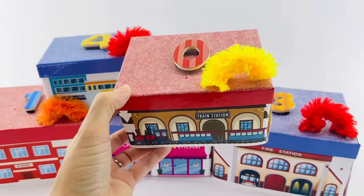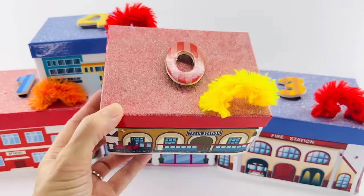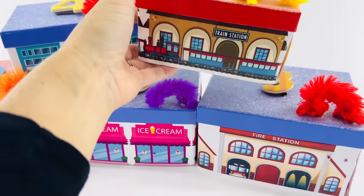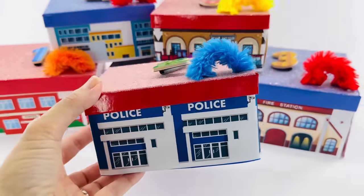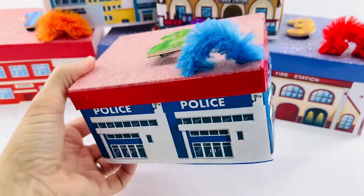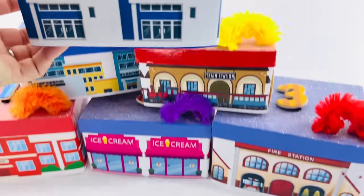It's a train station. A train station is where lots of trains come and drop off people and pick them up so they can travel and see the world. It's a police station. A police station is where police officers work, and they wait so when we call them and we need them, they can come and rescue us. Police station.